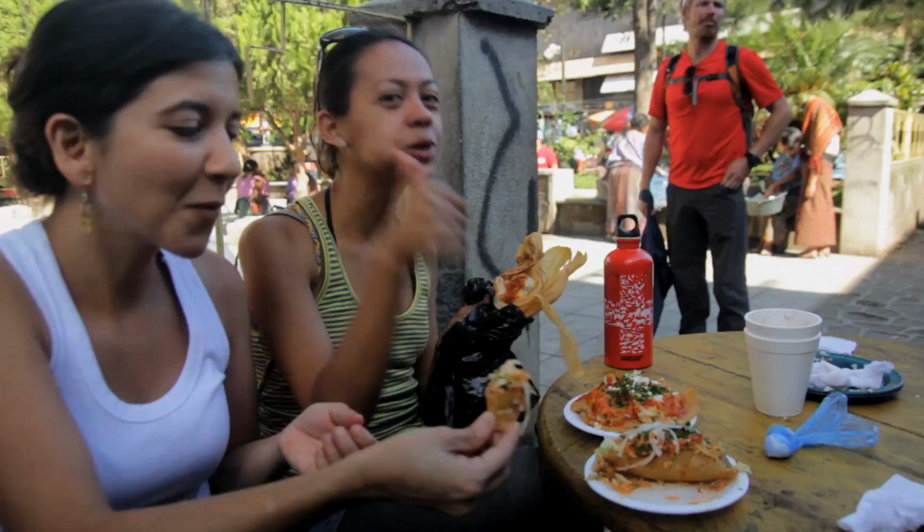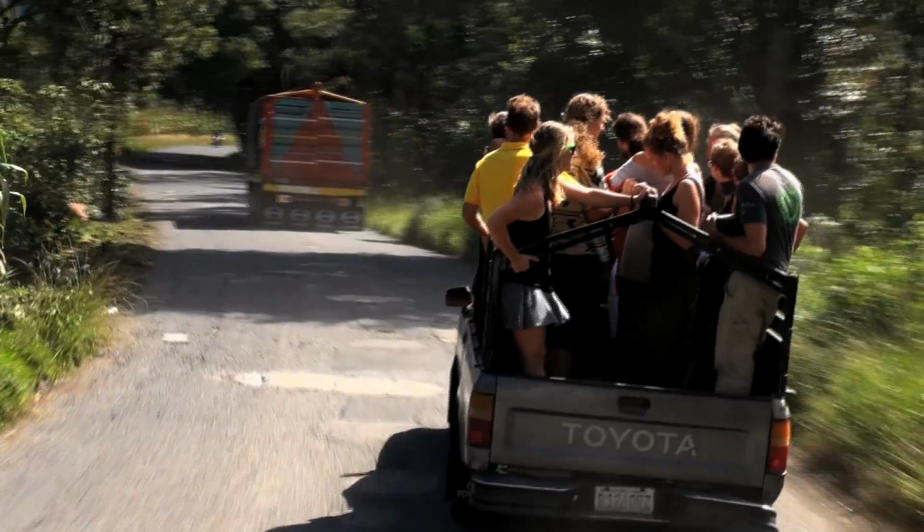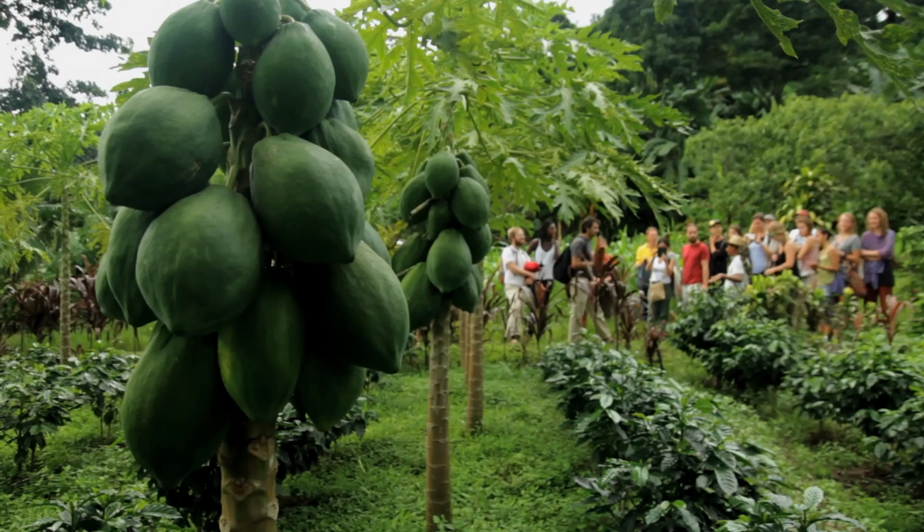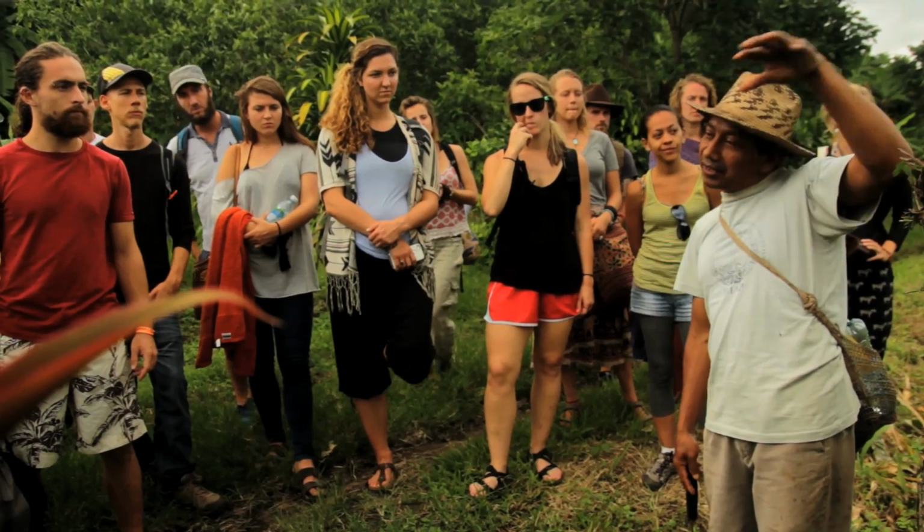We climb in the back of a pickup and we go out towards the coast and we watch the climate change. And then we meet up and explore an indigenous, intentional community of 70 families that have developed a large piece of land on permaculture principles.